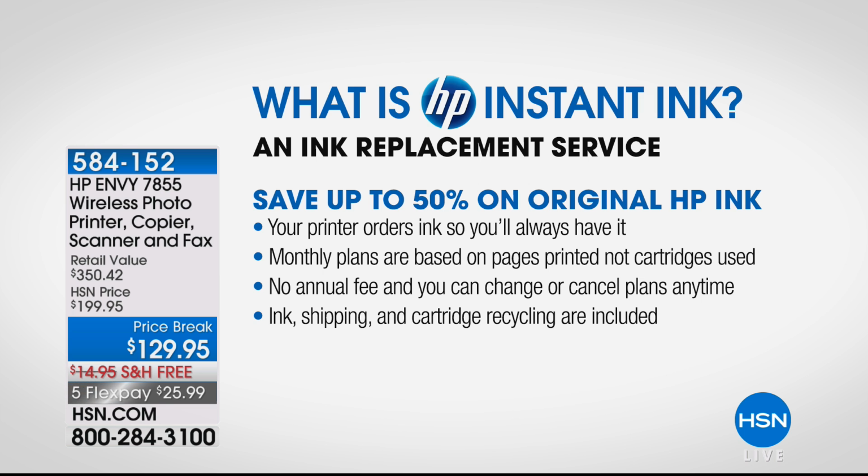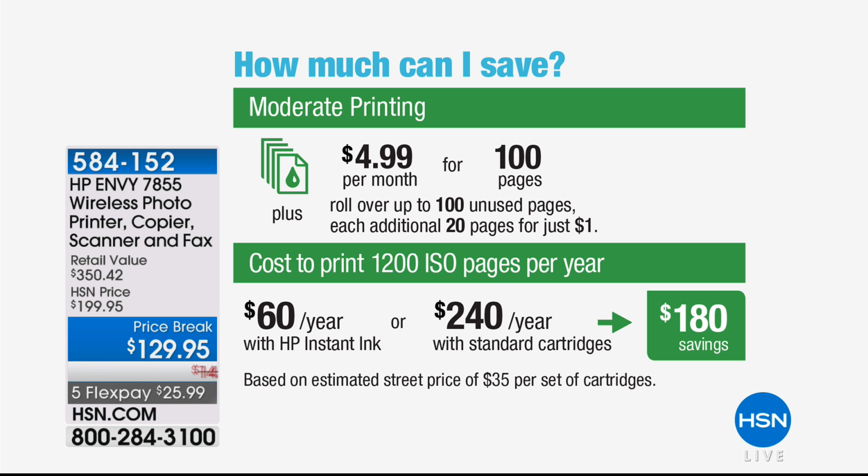Look at this. How much can you save? Well, about $180 a year. Wow. You pay for your printer in less than the first year that you use it. So I think that's extraordinary.